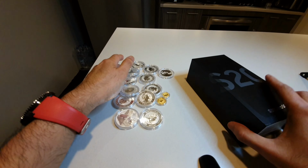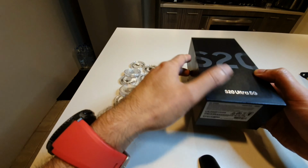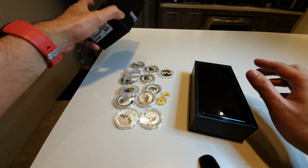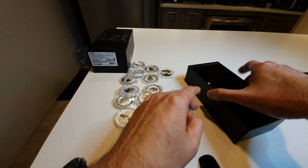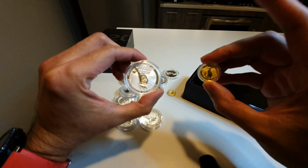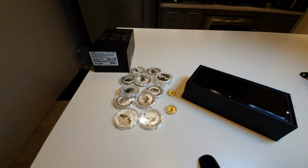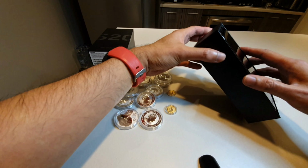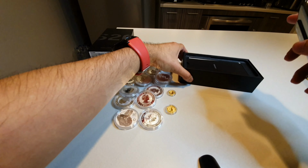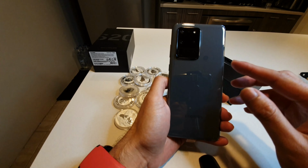Okay guys, so I just want to share to you this my new phone. So I guess you've seen on my thumbnail about my new Samsung S20 Galaxy Ultra. Contains silver and gold. So I will discuss to you guys about the contents of the smartphone, you know, that contains elements and precious metals. So look at that. So it's very nice. So look at the camera guys.